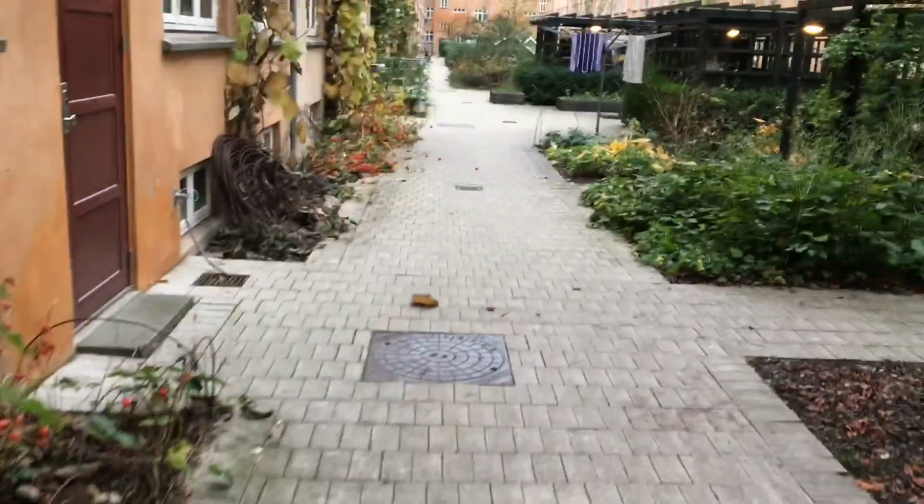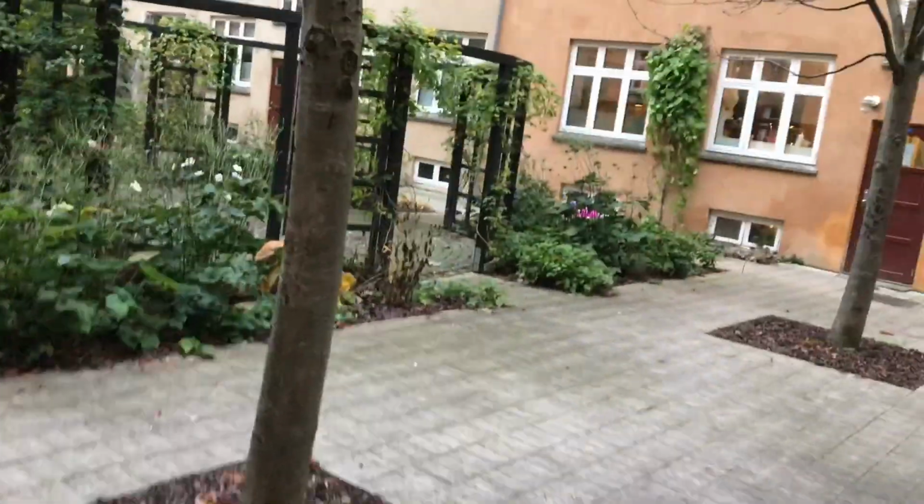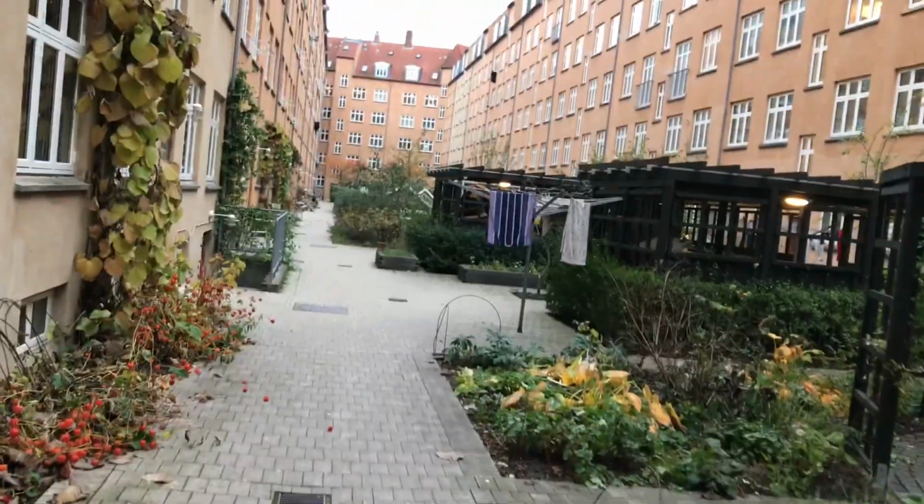Yeah, and you can also get out from here this way. So yeah, this is basically an overview of how it looks.